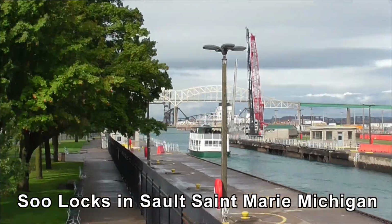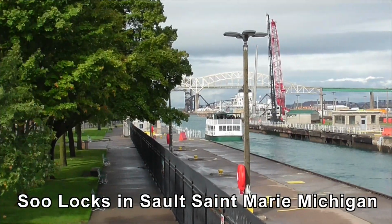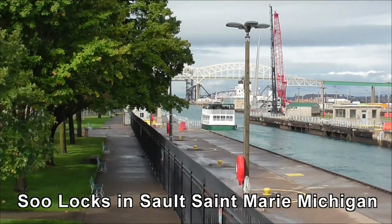Is the Bide Wee leaving the Pollock? Can't see what the grey boat is that's going.